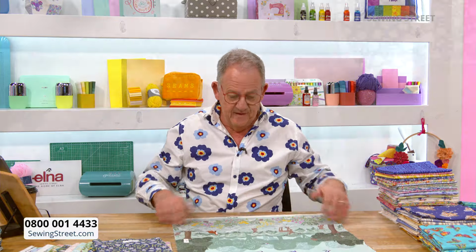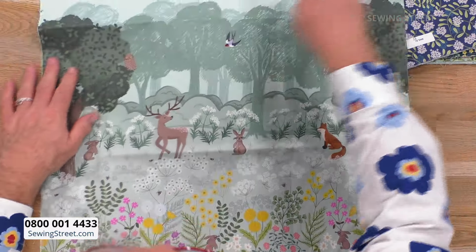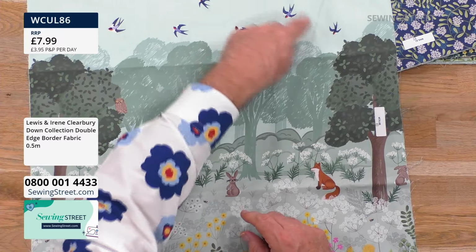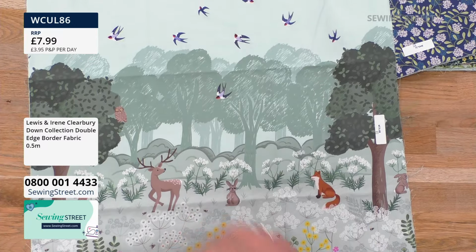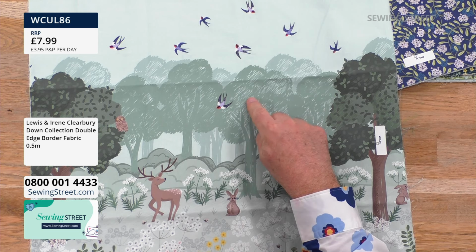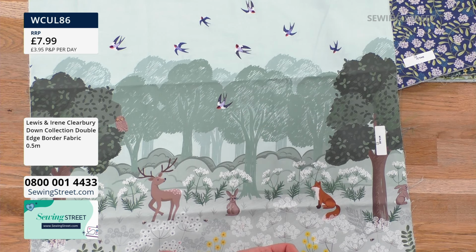Threaded with love. Now I'm only showing you half of it. Obviously you get the other half there. Now what colour would you call this? Because Kat loves that colour there. This colour here, the sky. Mint. Is that what they've called it? Oh, they've not put a colour on it. You've got sage in there. I call that bit sage. Bit of olive there. Lots of cow parsley on this one. Rabbit looks very happy.